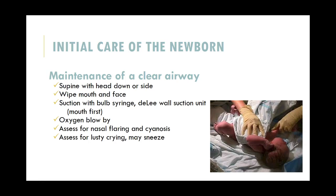Nasal flaring and cyanosis are both signs of respiratory distress in the newborn. Nasal flaring is whenever their nostrils flare out as they breathe. We have to remember also that acrocyanosis, a blue tinge to the hands and the feet, is normal in a newborn. But if you see cyanosis in the trunk, in the face, in the extremities, or circumoral cyanosis, none of those things are normal in the newborn. It means that they are struggling to oxygenate, just as it would be for an adult.